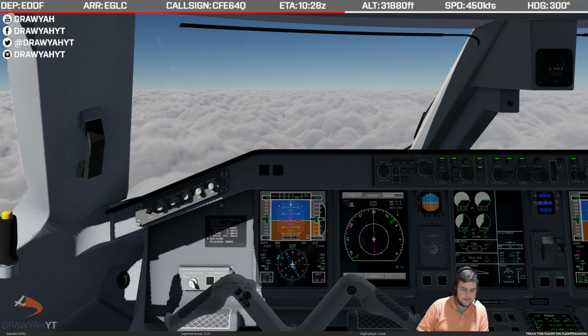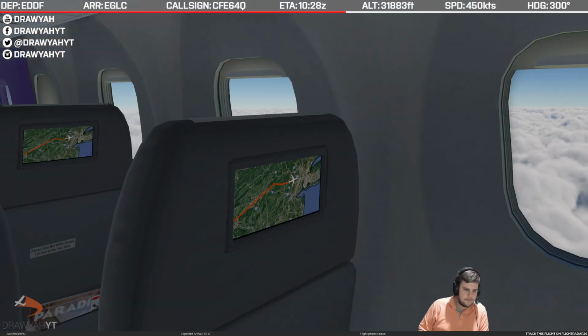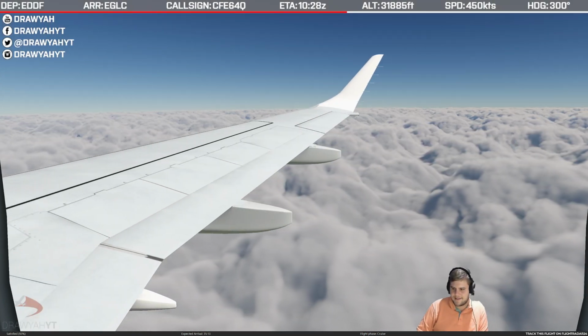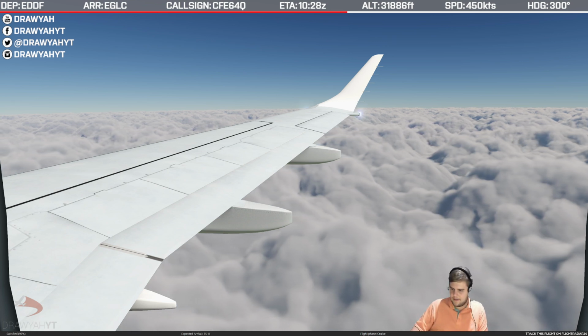X-Plane 11's flight dynamics are absolutely fantastic, but MSFS, certainly with its scenery, which is a big part of it, does come out as king, I guess. It does look absolutely gorgeous.